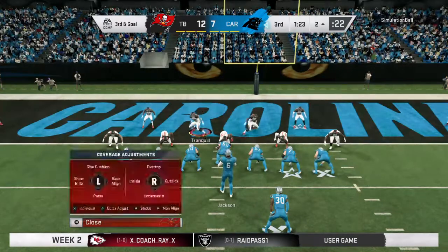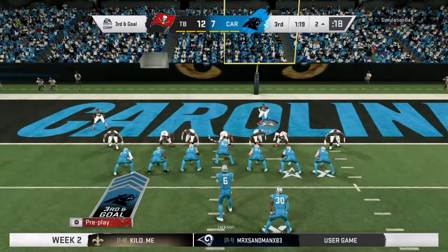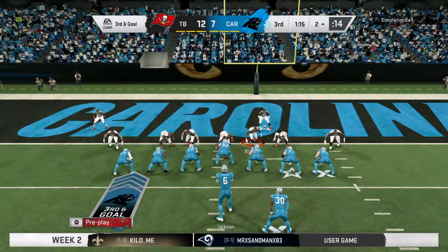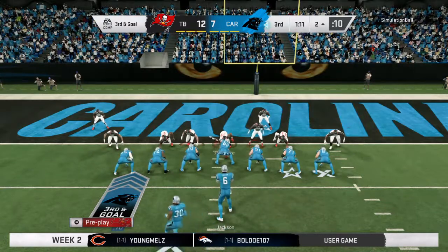The Panthers on third down. 0 for 3 to this point. They could use a conversion. This is third and goal. You got tight right there.